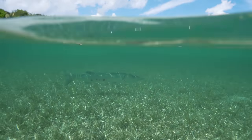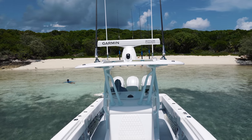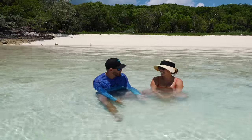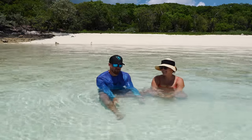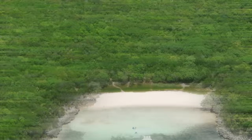So what we did is we loaded up the big boat. We had 2 days out of this week we had to spare. So we said, you know what? Let's pack everything up and show everyone what we didn't get to show them before. And that's the blue hole that's actually behind us here in the Berry Islands.